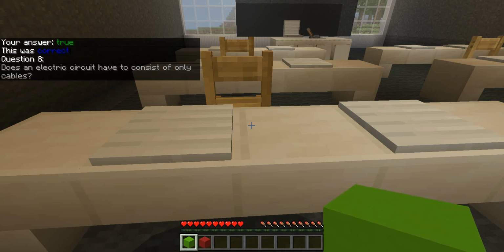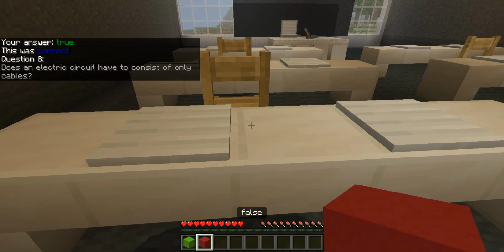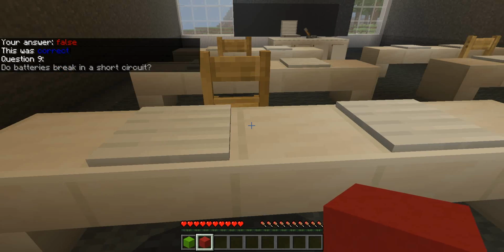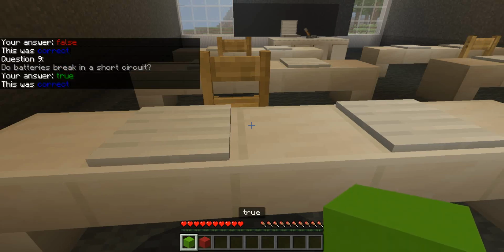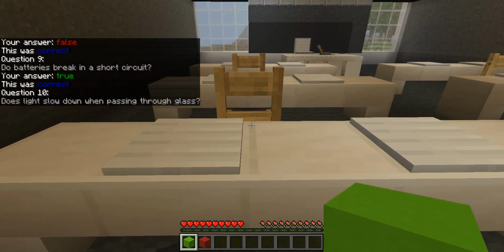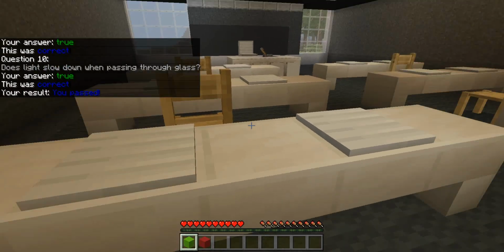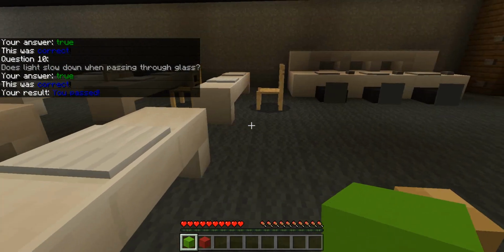Yeah. Does an electric circuit have to consist of only cables? No. Do batteries break in a short circuit? Yes. I remember this from the room. Does light slow down when passing through glass? Yes. Hey, I passed my physics exam.